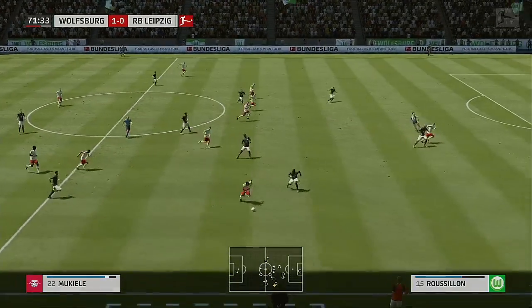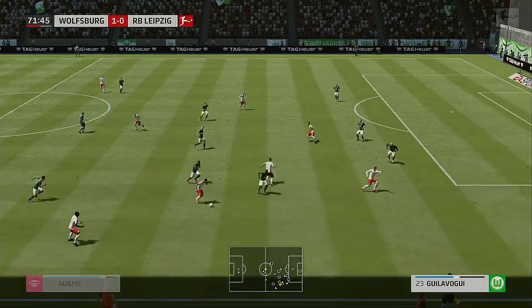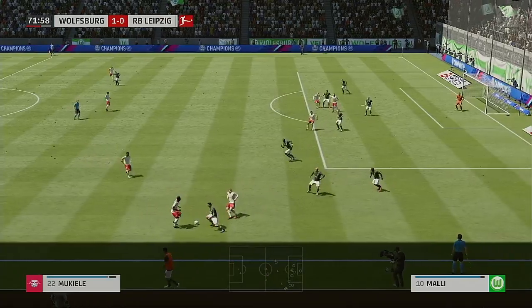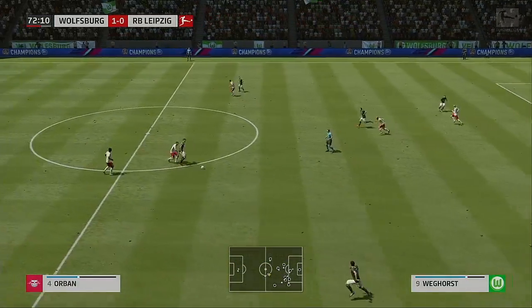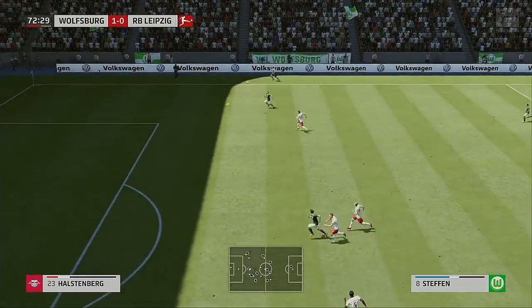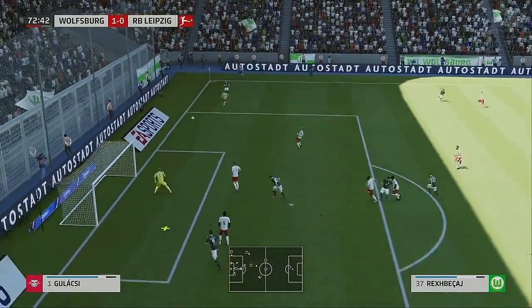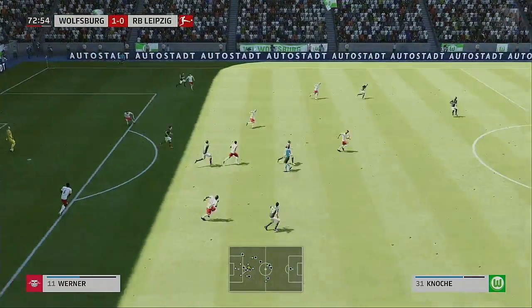Marcel Sabitzer. Adams. It's one back. Werner. No, he's cut that out well, well read. Done well under pressure here to hold the ball as the challenge came in. Well, the wide man can show his skills here. Well, that's the keeper's ball from the moment the cross left his foot.